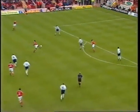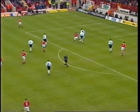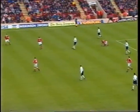Stuart, this has gone down again under a challenge. Mortimer, Rufus is up there helping out the attack. Mills is back on his feet, and it's Rufus's turn to limp away from a challenge. Woodgate forward to Bowyer.